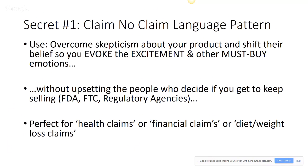You need to overcome skepticism so you can shift your potential customer's belief and evoke excitement and the other must-buy emotions, the hormones and endorphins that flood through the body when someone is getting ready to buy. But the problem is, if you sell a product where you're not allowed to make a claim, for example a health claim like this cures cancer, or a weight loss claim like this is guaranteed to help you lose 30 pounds in 30 days, if you can't do that without getting in trouble, you need to watch your step.